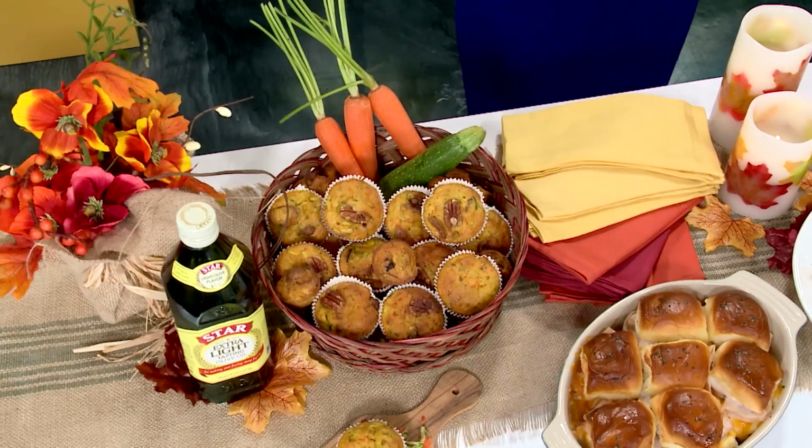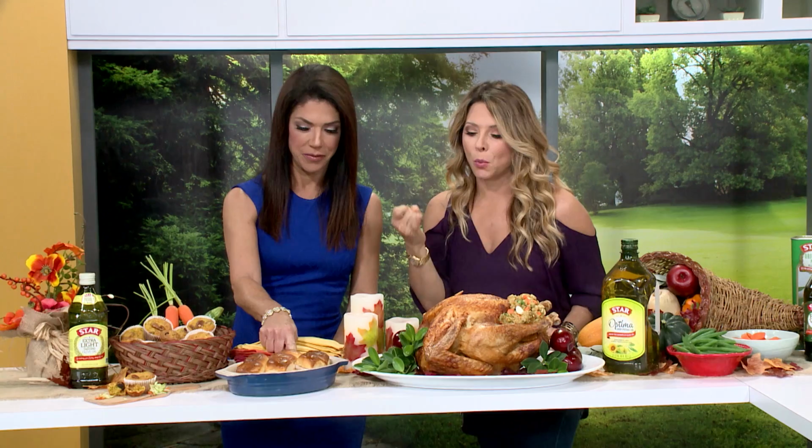And you don't know what to do. Well, it's simple. Here we've got sliders. What's inside of the sliders? We've got mashed potatoes, we've got turkey, we've got cheese. Stick them in the oven and done.